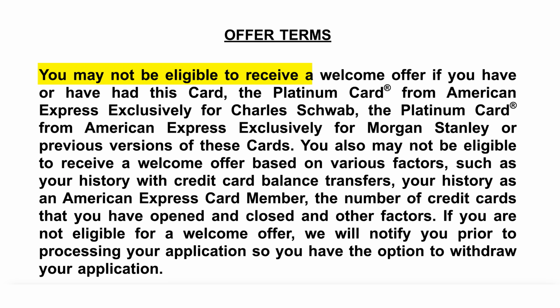Okay, let's now look at the one other negative change to do with the welcome bonus, and that is that they have added language to the terms and conditions to make you ineligible to get welcome bonuses on all of the different types of Platinum card if you'd already got the bonus on one of them. So let me read out exactly what they said, and you'll probably understand it from this. "You may not be eligible to receive a welcome offer if you have or have had this card, the Platinum Card from American Express exclusively for Charles Schwab, the Platinum Card from American Express exclusively for Morgan Stanley, or previous versions of these cards." So if you don't know, there are a load of other co-branded versions of the Platinum card, like the Charles Schwab Platinum, which they mentioned, Morgan Stanley Platinum, etc.